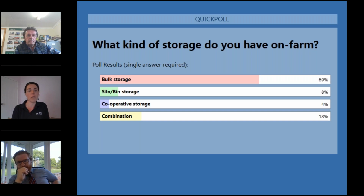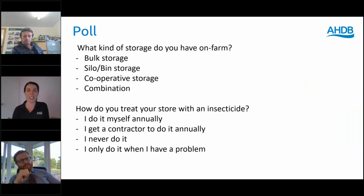We've got a few that have got silos and bins, a few that are joining us with a cooperative angle, and a few that have got a combination between them. So bulk storage is the name of the game tonight, and that fits in well, Philip, doesn't it, for what you're going to talk us through in a bit.